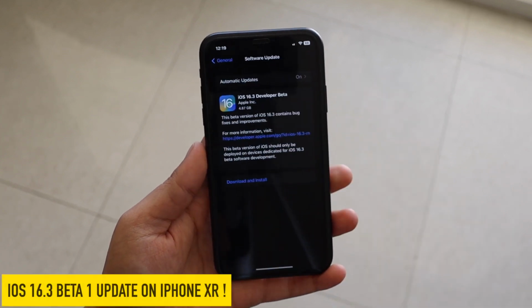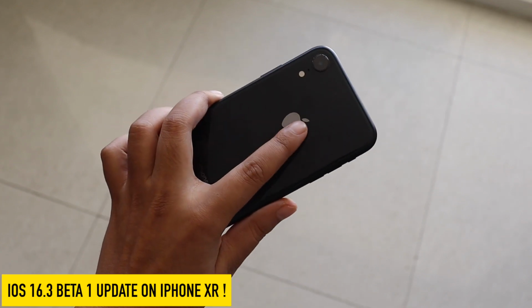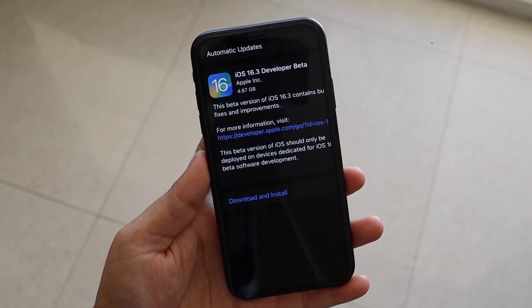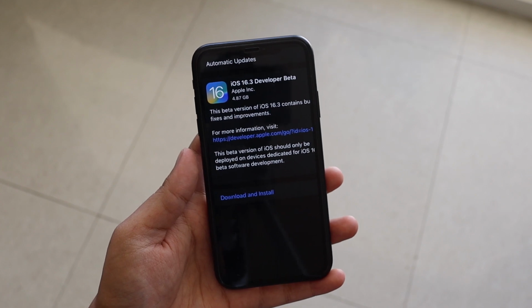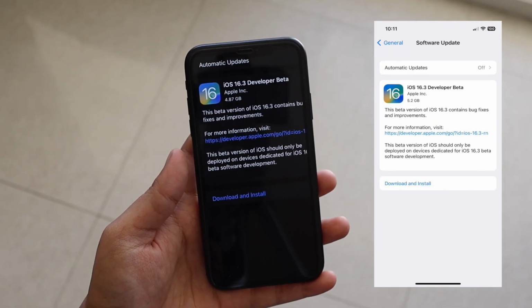In this video, I'm going to talk about the iOS 16.3 beta 1 update on iPhone XR. Yesterday night I received iOS 16.3 beta 1. As you can see from the screenshot, it came in about 4.87 gigabytes on this iPhone XR. I also received the same update on iPhone 12, where it came in about 5.2 gigabytes. As you can see, it is very obvious.